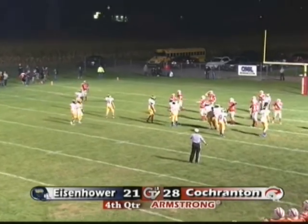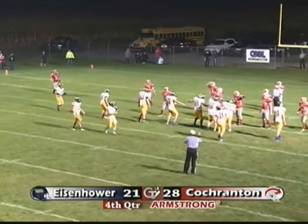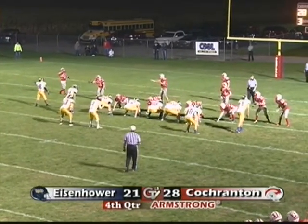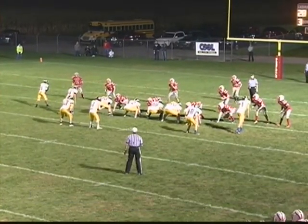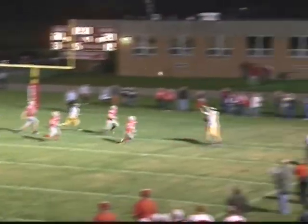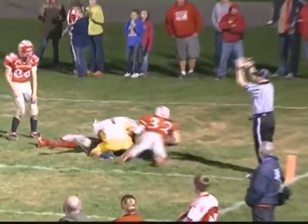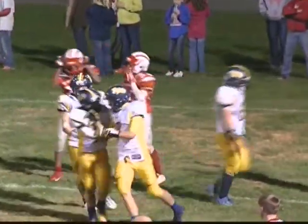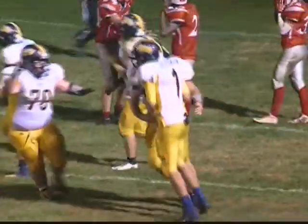Here we go. Third down and 5 to go. 15.2 seconds to go. Defense has got to step up here for the Cochranton. Cochranton 11-yard line. Wilston looking to pass, looks to the end zone, unloads it to the end zone. Johnson caught the ball. Touchdown, Eisenhower, with 9 seconds on the clock. 28-27, Cochranton leads.